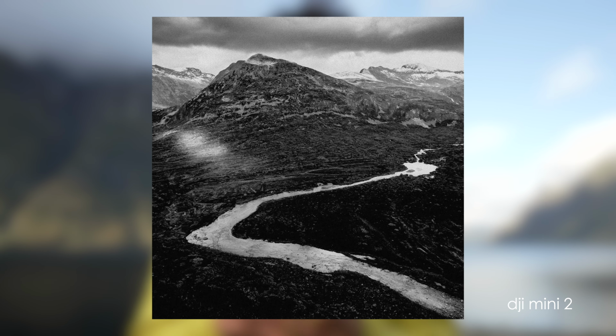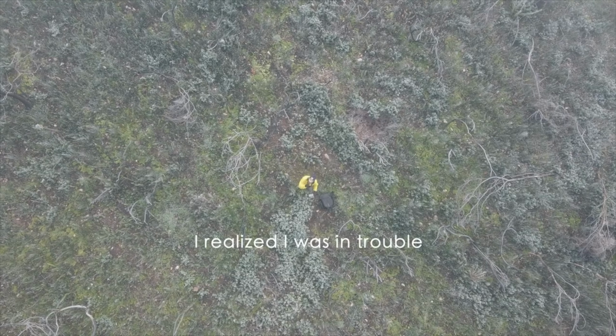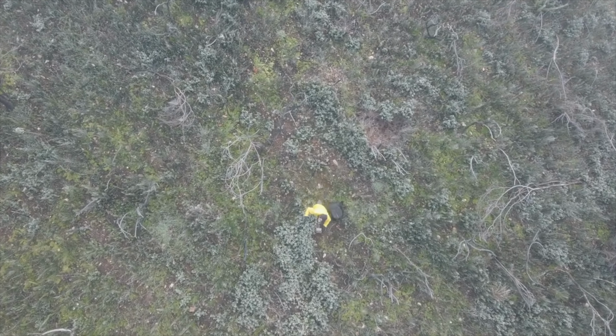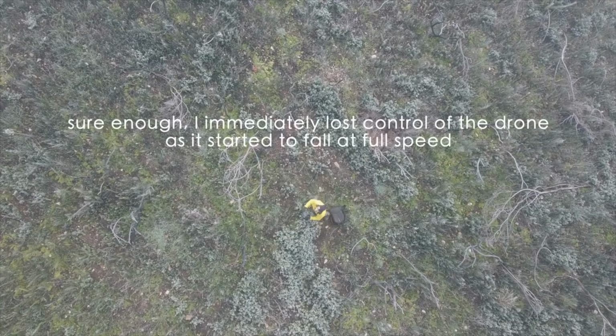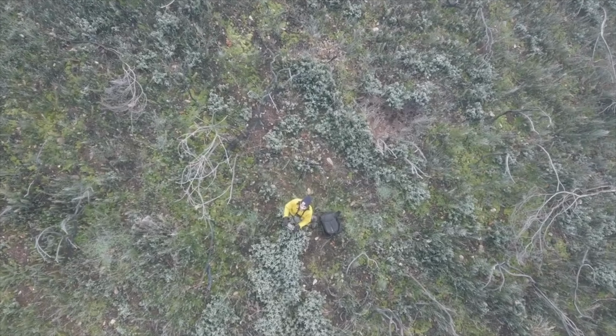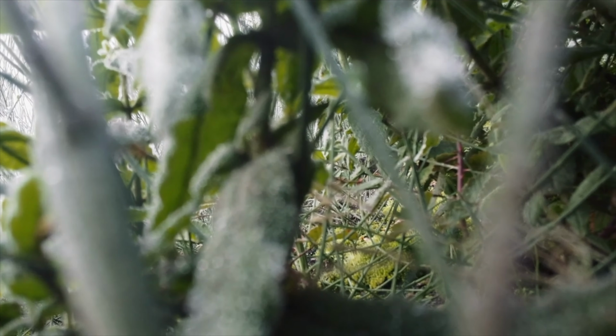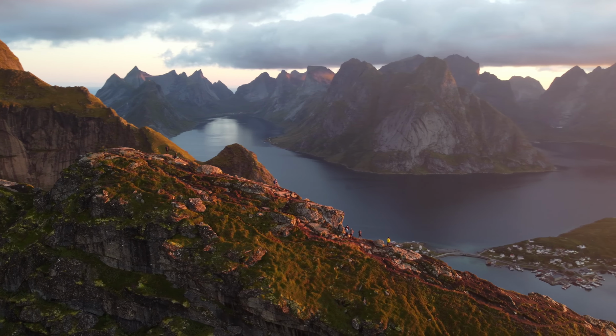I had the DJI Mini 1 before this one. It was a mess. It kept falling from the sky, I kept losing signal. It was not very good in strong winds. This one has performed very, very well.